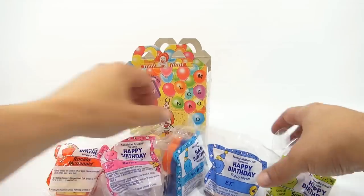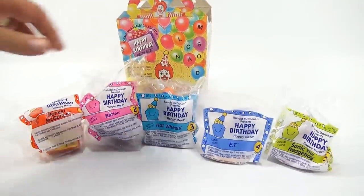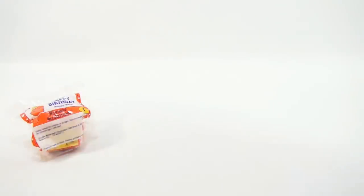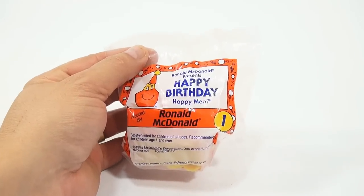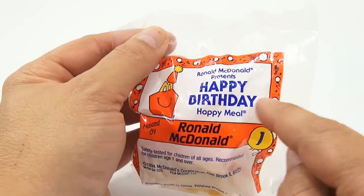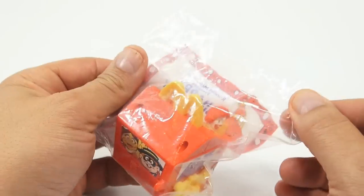Well, let's just take a quick look at the fronts of all of those while we have them out. So there's the first 5 in this series. So let me move these out of the way. Let me move our box. We've seen that, plenty of it. And let's get the toy number 1. Ronald McDonald. So it's called the Happy Birthday Happy Meal. 1994, I didn't even show a year. It looks really neat.